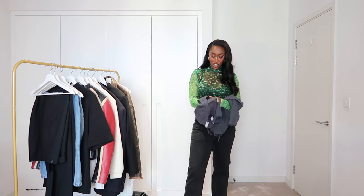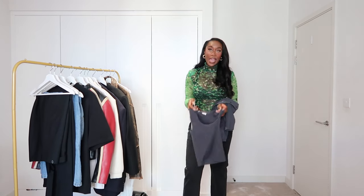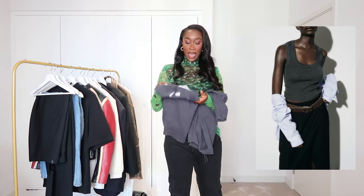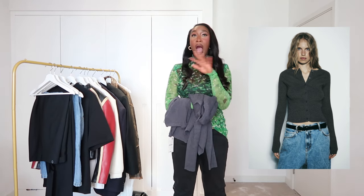This is H&M, Zara. I feel like when I saw this, I just thought this was perfect, perfect for the transitional weather. It's a tank top and you have the matching cardigan. And I was like, I want this in every color. If this can come in pink, cream, green, I would have them all.